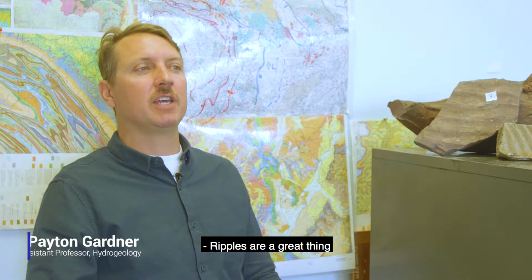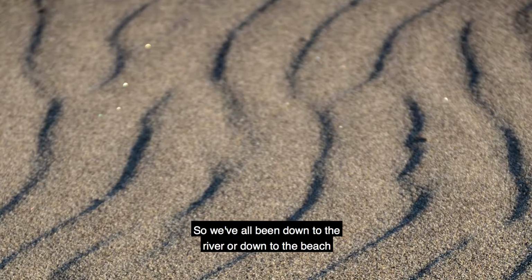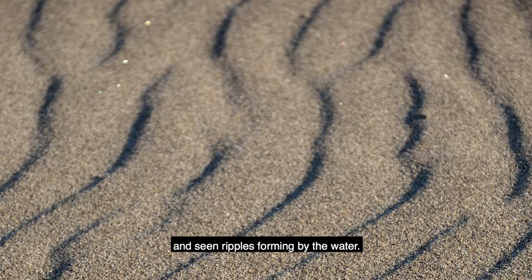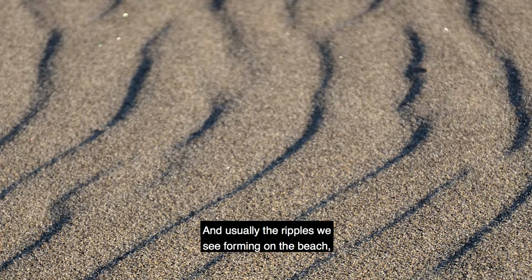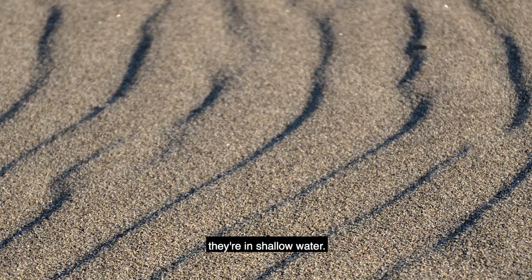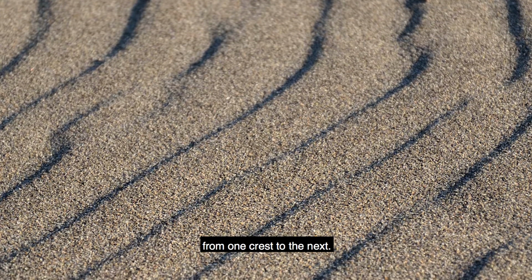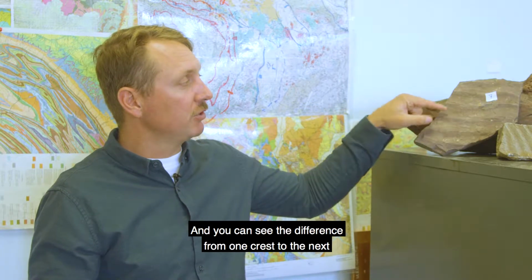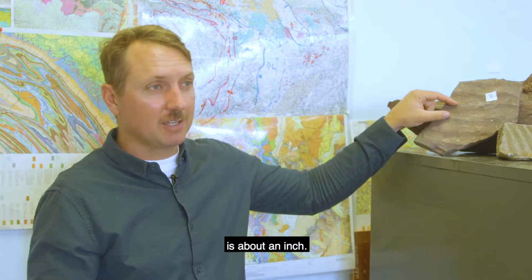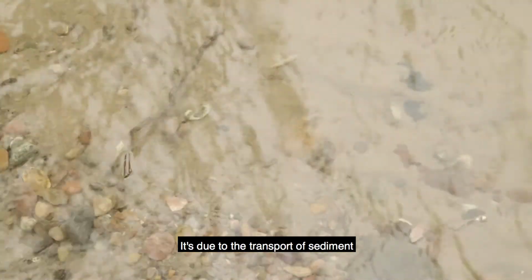Ripples are a great thing and a great visual to think about. So we've all been down to the river or down to the beach and seen ripples forming by the water. And usually the ripples we see forming on the beach, they're in shallow water, and these ripples are about an inch from one crest to the next. I've actually got some ripples here recorded in a rock, and you can see the difference from one crest to the next is about an inch. And this is a very natural process. It's due to the transport of sediment by the water moving over it.